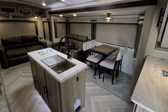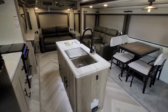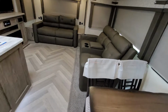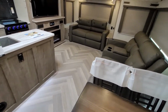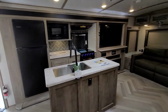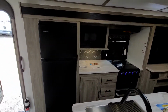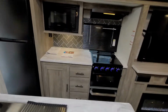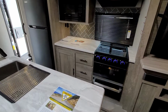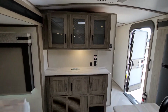So this one was ordered in with the wooden dinette set, or you can get it with the booth. Opposing slides give you room for this island here. Go over here and spin around. So you got some recliners, sofa in the back, fireplace, TV, your kitchen area. That's an Average Shield 10.7, 12 volt refrigerator. And plenty of counter space with this island. Counter space over here, and also this back wall, which you can use as your pantry.